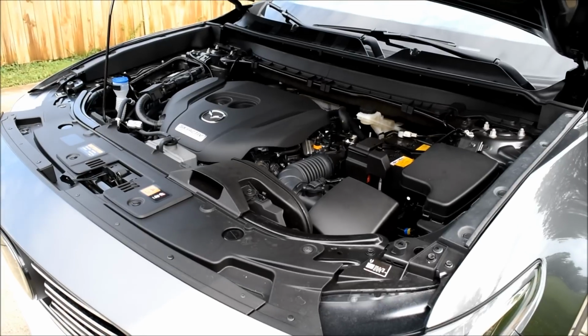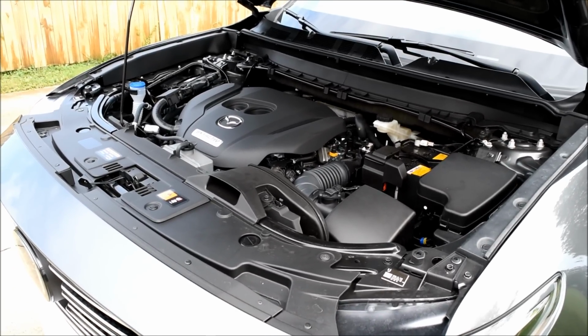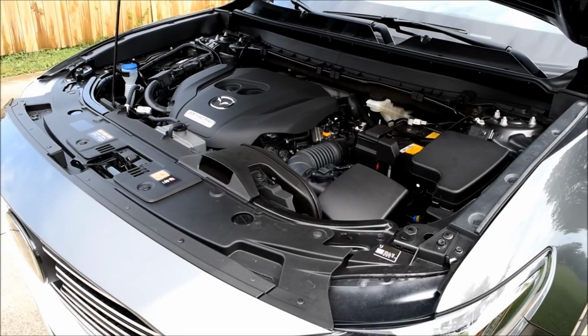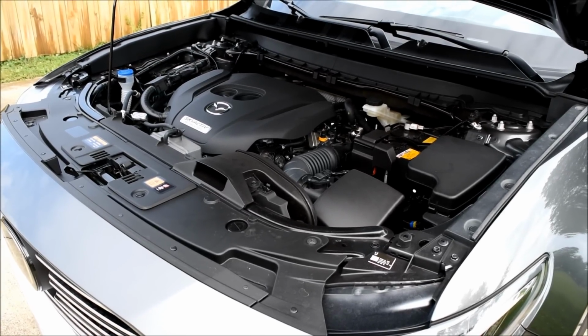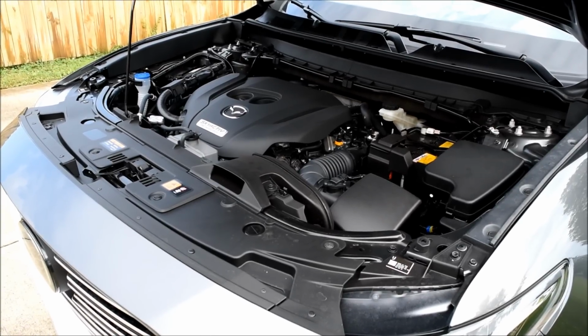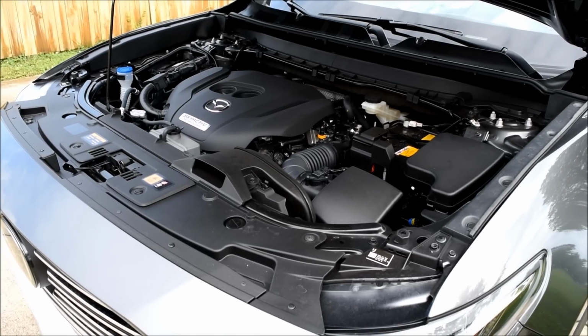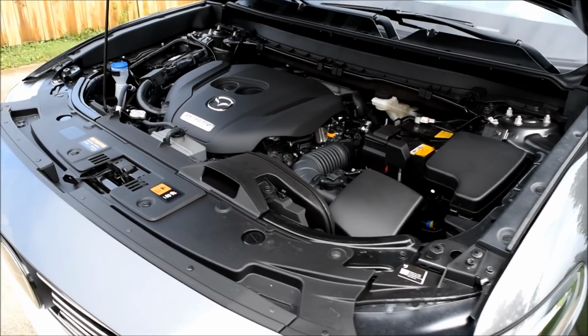So don't let anyone scare you saying that it's just a little four-cylinder. It's got plenty of power, and this one is lighter than most. They lost a lot of weight going to this new design, and it's really nice.